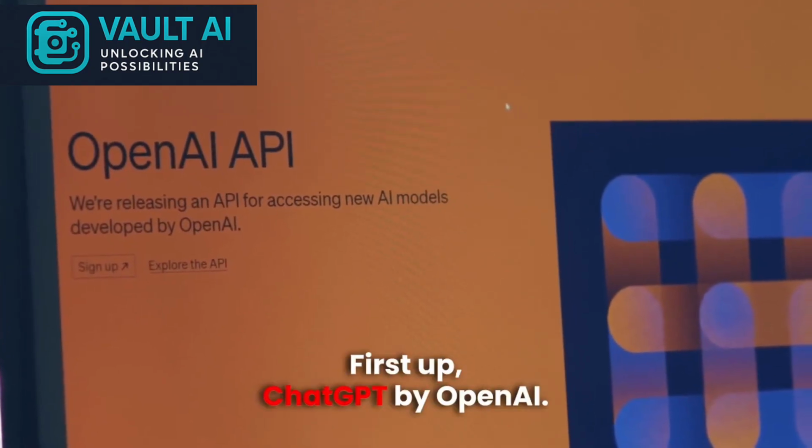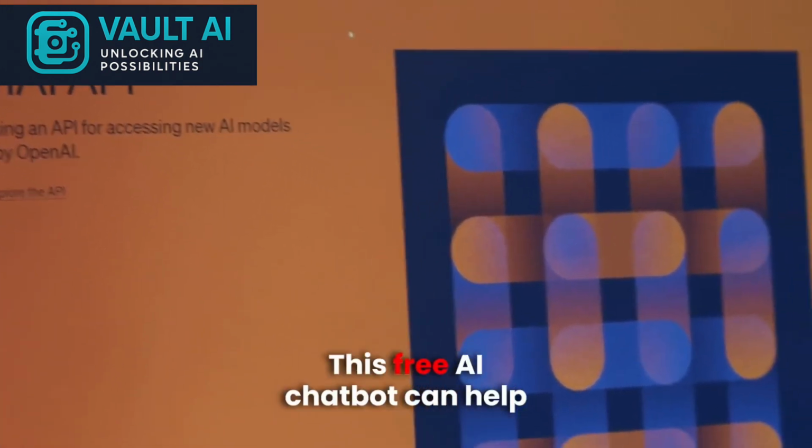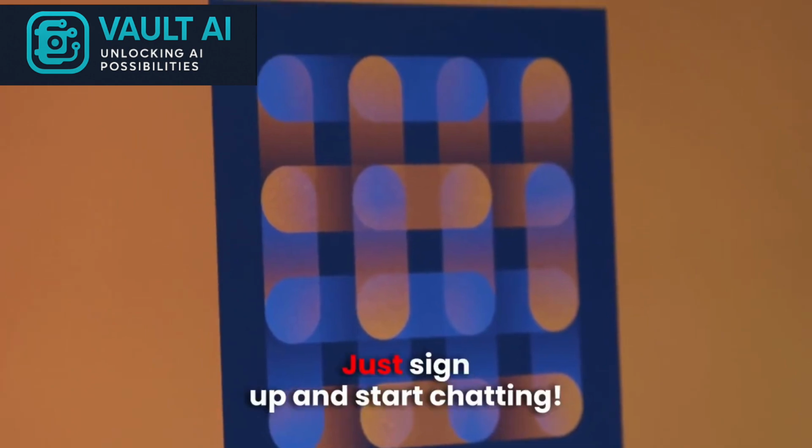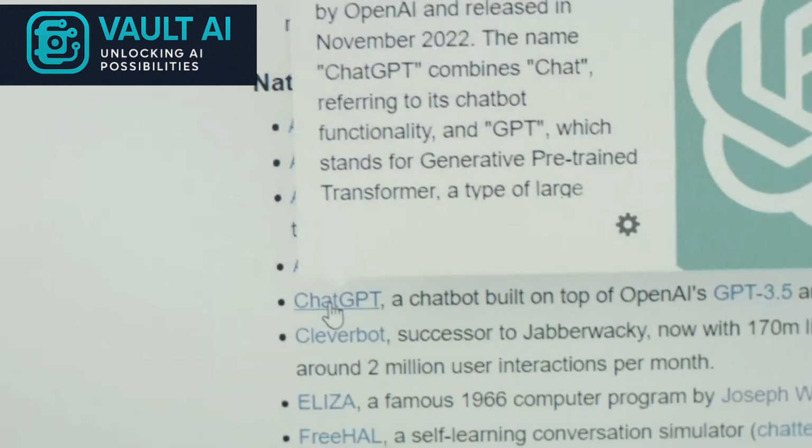First up, ChatGPT by OpenAI. This free AI chatbot can help you write, brainstorm, and even code. Just sign up and start chatting.